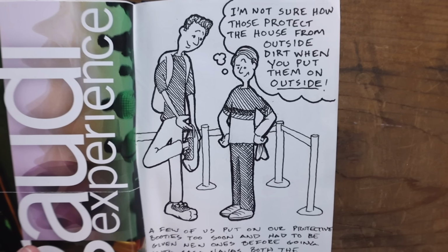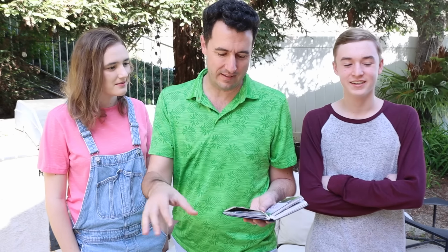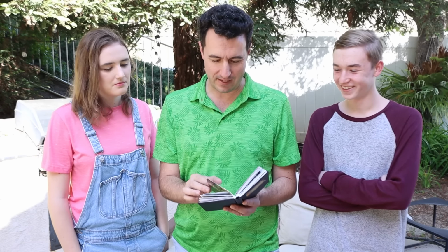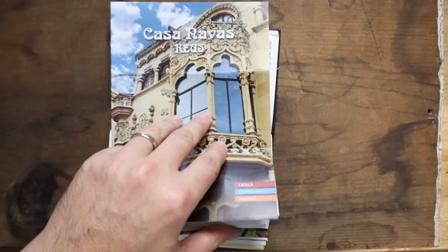She had us take those off and put new ones on once we were inside. But this is a picture of me throwing mine on outside. It was kind of silly. And they didn't let us shoot a whole lot of footage on the inside, so I'm going to show a couple parts of this pamphlet that I glued in here.